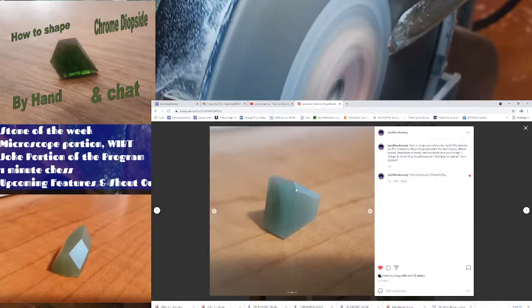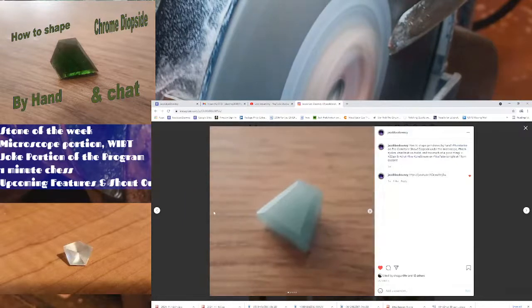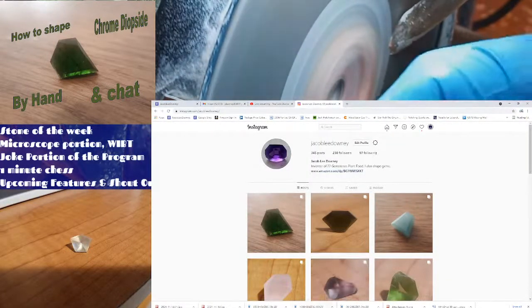But if you notice this aventurine, it's got this crack on the back. That's the stuff that I try to hide to get the gem to look more even like that on top, and more of an even, gemmy, surfacey thingy.